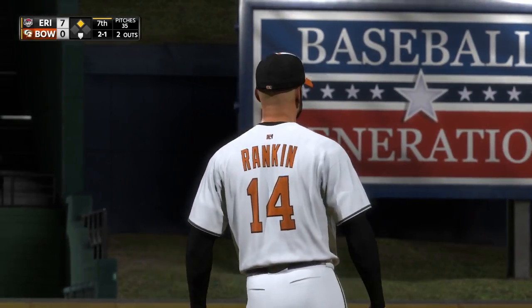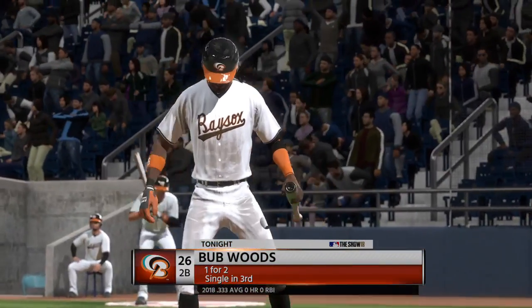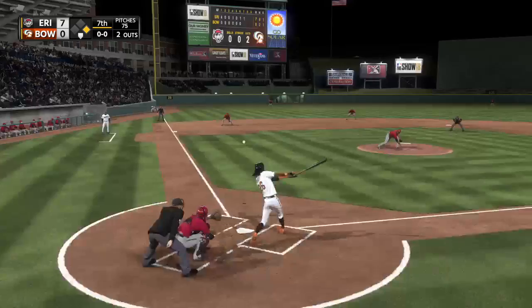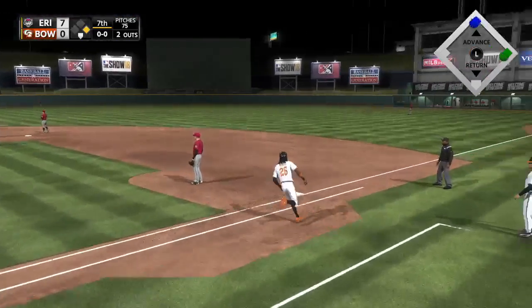Well, this pitcher's out there just trying to get hitters out. Ready for another chance, Bubba Woods. He got on top of one and was a ground out victim last time. First pitch on its way. Popped him up, and that'll get down for a base hit.